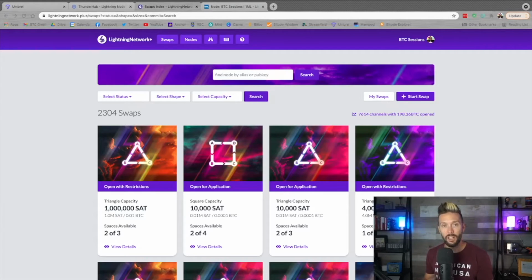When you use a set of 4 people or 5 people, that continues to grow exponentially. So this can definitely help you get a lot more liquidity and a lot more routing through your node a lot quicker than just singular channels with individual peers.